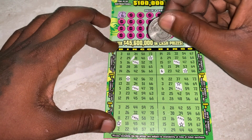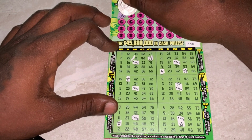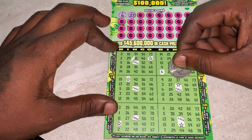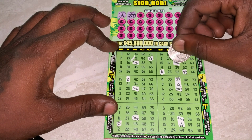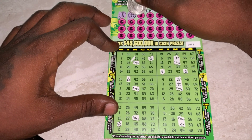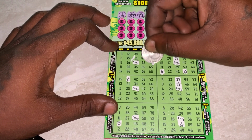Can't wait till I get the X. I cannot wait till I get the X. That's what I'm chasing after, the X. But still haven't gotten it yet, so I don't know what's going on with that, but I know I'm gonna get it one day. One day it's gonna happen. Might not be today, but one day. 71.